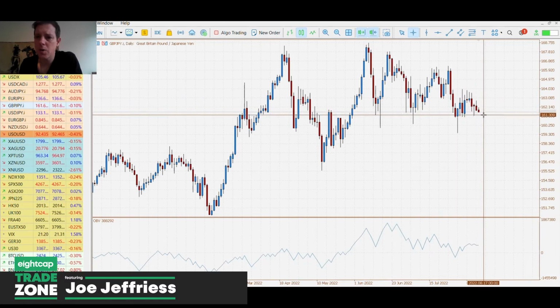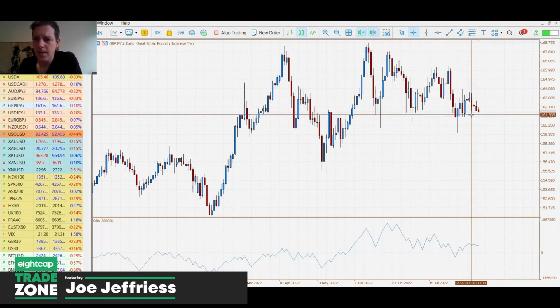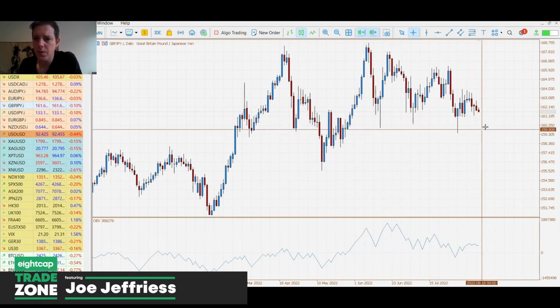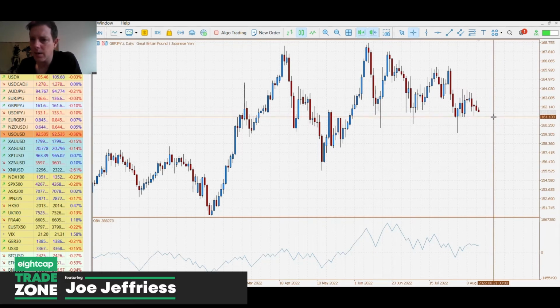We have that lower high, push lower. If we do see a move lower, we'd like to see what happens down here at 160.113. There's been plenty of demand down there. We have seen quite a few moves rejected from sellers, so that would be a bit of a line in the sand area if we do reach it again on the pound yen.